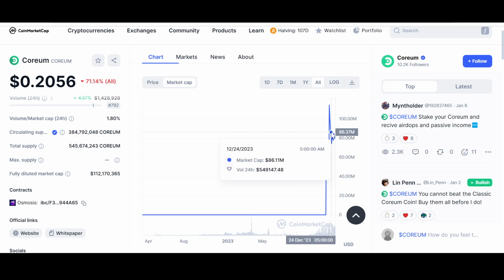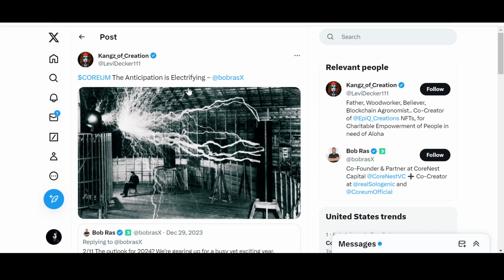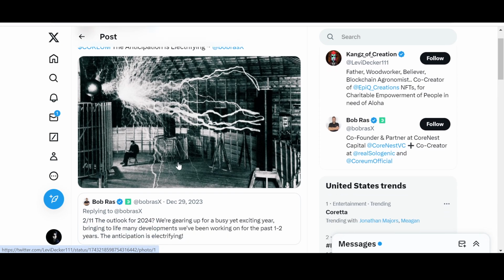So yeah, guys, check this out. 49.11 million market cap. Anyways, what Sologenic and COREUM aim to do, guys, is extremely big for the upcoming times. Real world use case, real world utility. Let me show you a post over here, guys. COREUM, the anticipation is electrifying.